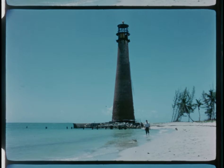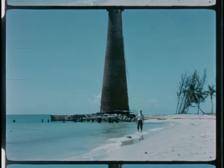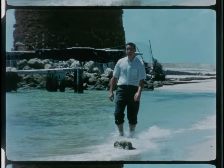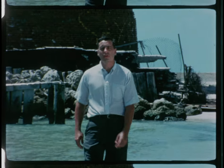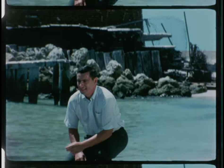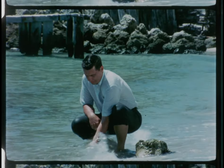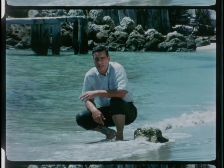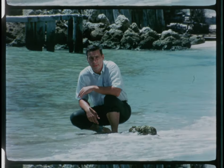Welcome to Discovery. If a visitor from outer space ever does come to our planet, probably the first thing he'll notice will be our oceans. Because as far as anyone knows, Earth is the only planet that has vast deep seas on its surface. The ocean. Many of us have touched it, walked and swum in it.